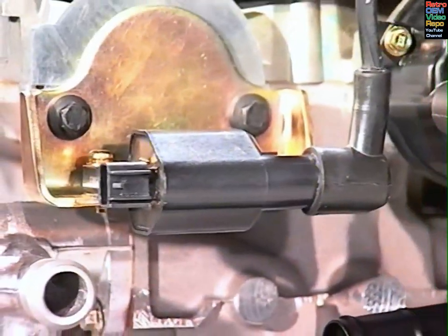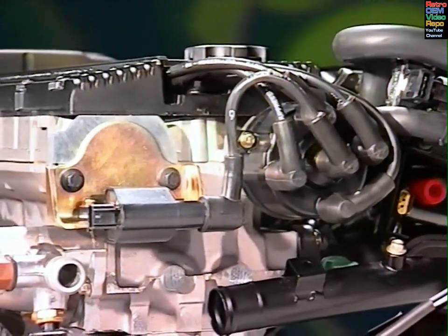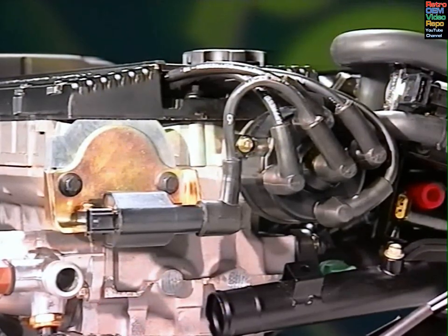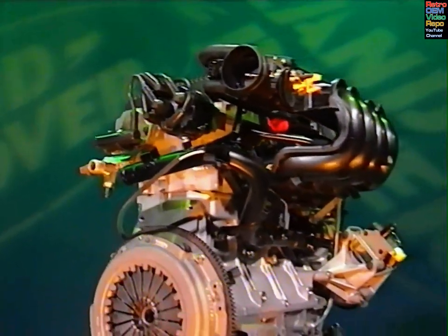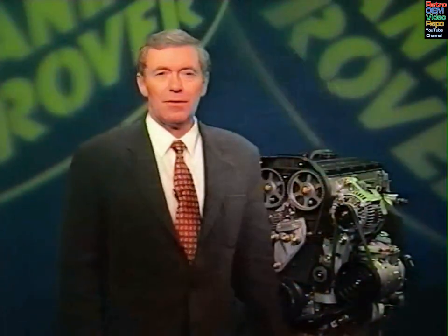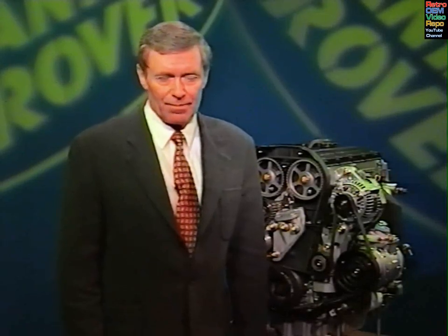The K Series engine in the Freelander uses a conventional ignition system with an ignition coil and distributor mounted high on the cylinder head, away from possible water ingress. Spark timing is controlled by the ECM to provide the correct ignition advance or retard when it's needed. Of course, all this sophisticated electronics requires sophisticated diagnostic equipment if a problem occurs. So, Testbook is a must when you're working on the system.